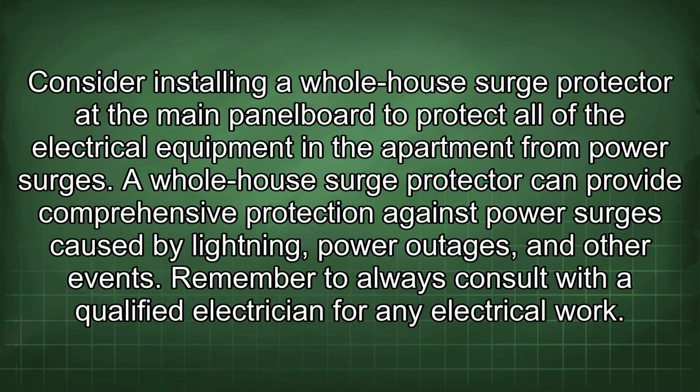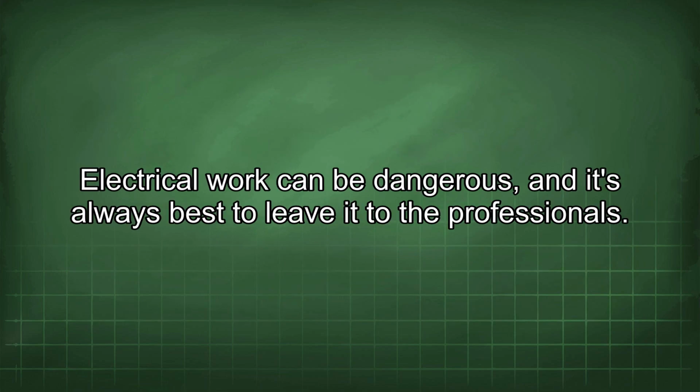Consider installing a whole-house surge protector at the main panel board to protect all of the electrical equipment in the apartment from power surges. A whole-house surge protector can provide comprehensive protection against power surges caused by lightning, power outages, and other events. Remember to always consult with a qualified electrician for any electrical work. Electrical work can be dangerous, and it's always best to leave it to the professionals.